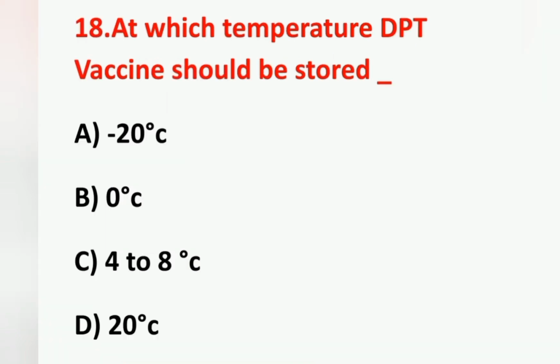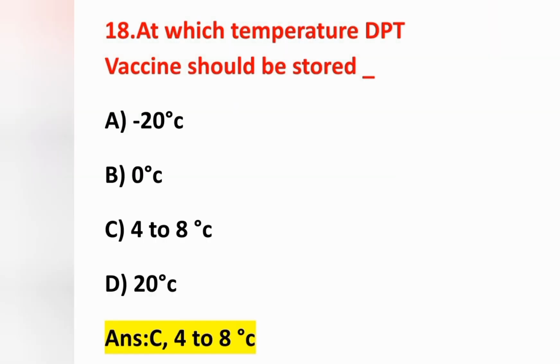The next question: at which temperature should DPT vaccine be stored? And the options: option A minus 20 degrees Celsius, option B 0 degrees Celsius, option C 4 to 8 degrees Celsius and option D 20 degrees Celsius. Correct answer is option C, 4 to 8 degrees Celsius. DPT vaccine should be stored at 4 to 8 degrees Celsius.